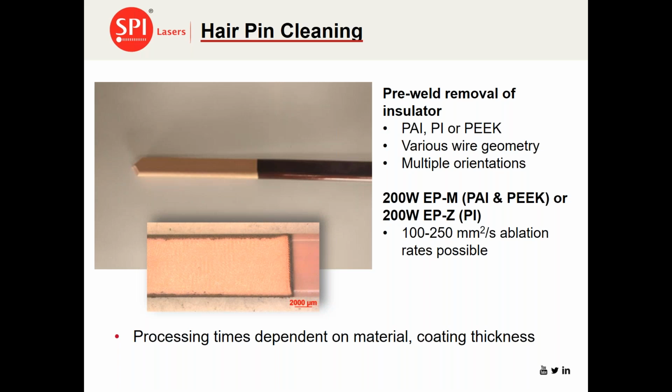Typically, there are 3 common insulator materials that are used to coat these hairpins: PAI, PI, and PEEK. They come in various different wire geometries and various different types of shapes and sizes. What's really interesting here, though, is that depending on which insulating material you're trying to remove, you actually need a different laser or different laser characteristics. For example, for PAI and PEEK, we use our 200 watt EPM laser. This is the laser which has higher M squared, higher energy, and higher peak power, and is great for removing PAI and PEEK at up to 250 millimeters squared per second ablation rates.